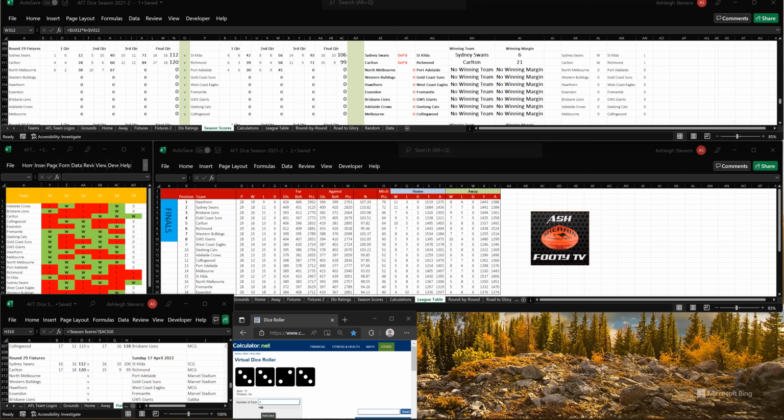Let's go to third quarter. And North Melbourne have kicked 3-3, so that's 13-10-88 to Port Adelaide, 2-3. So that's 8-12-60. At three-quarter time, North Melbourne are leading by 28 points.